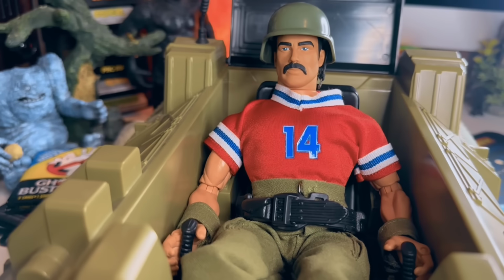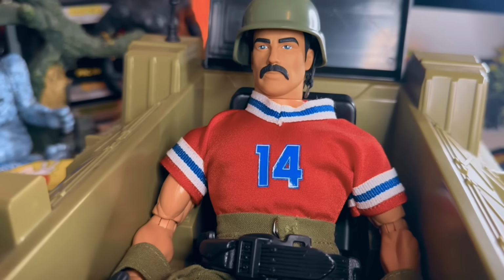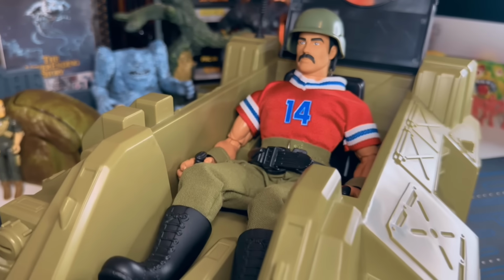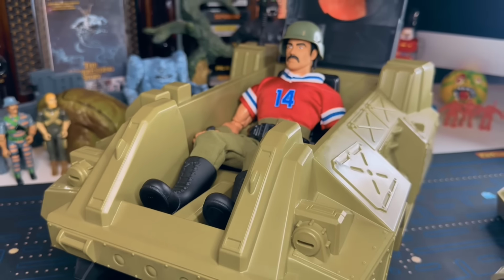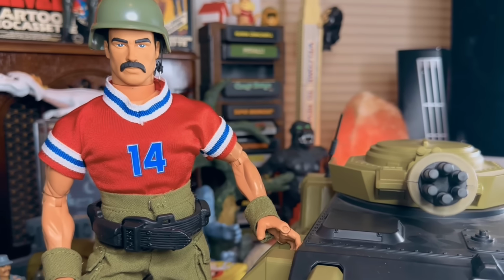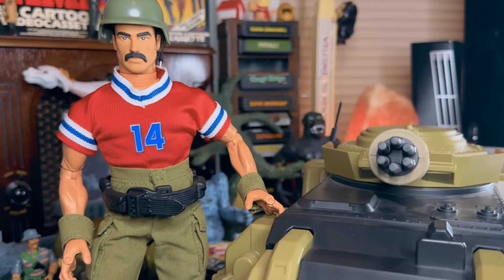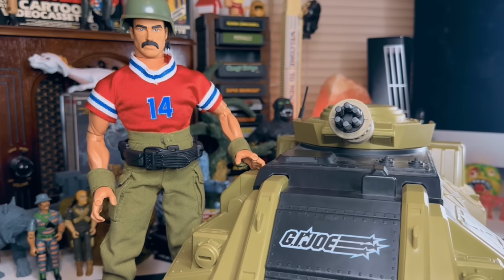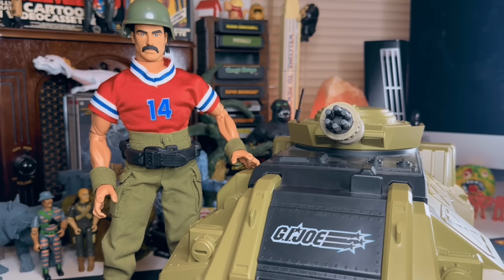Bazooka was one of my favorite Joes from back in the day. I loved it because he didn't wear the typical camouflage uniform. He was wearing his football jersey, like his high school football jersey or something. I just thought that was always so cool, man. And loved all the weapons and accessories that came along with him too. Thought he had a cool helmet. Still has a cool helmet on this 12-inch figure too. But yeah, what an epic find, man. A great way to end a Halloween vintage toy hunt, a thrift store toy hunt.